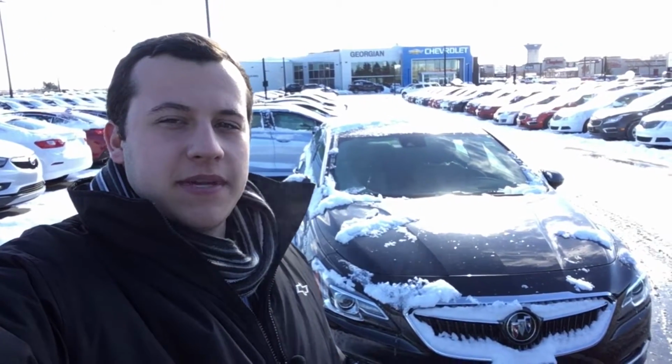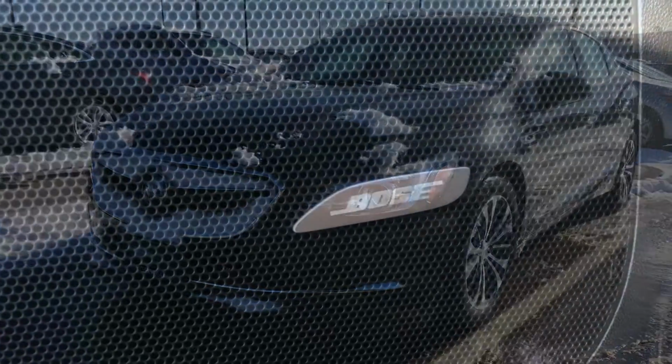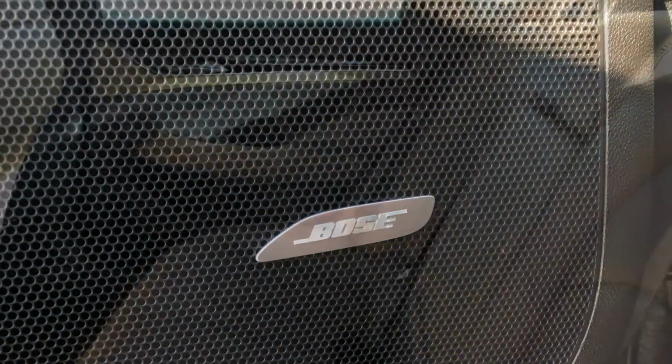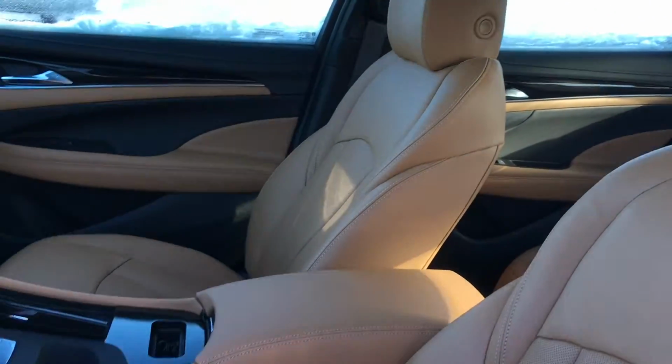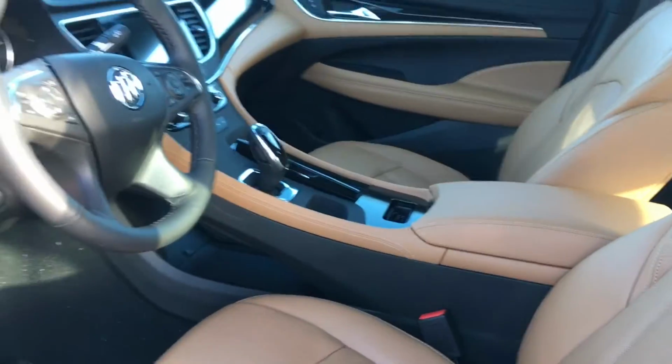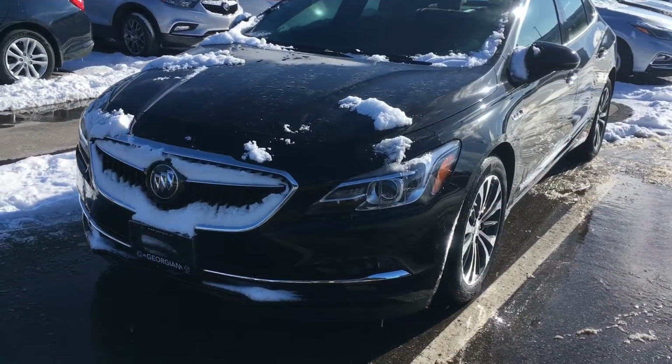And today I have with me the new 2017 Buick LaCrosse Premium all-wheel drive, and we're going to be checking out some of the very cool features it has to offer. All right, let's begin by taking a look at the outside and some of the very cool features it has.